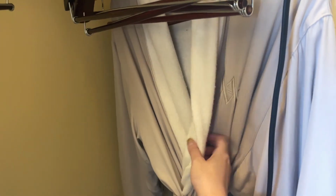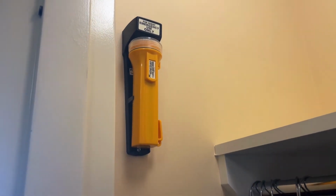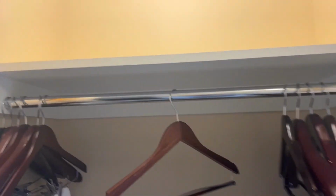My partner didn't make use of theirs. I wore mine. It was delicious. It's sort of like towel lined, and then the outside is quite smooth, almost suede-like, but not quite. Then an ironing board, an iron. Here's a shelf for storage, and you have an emergency flashlight, which I don't think I've encountered before in a hotel. And the inside of this door has your full-length mirror.